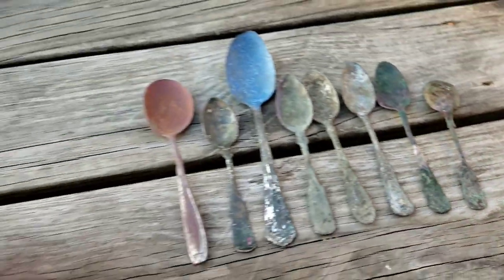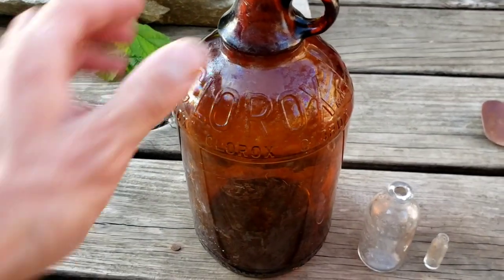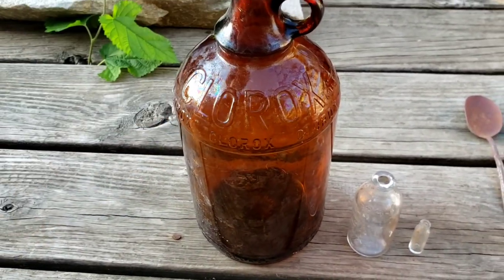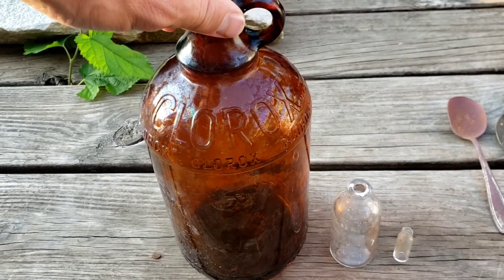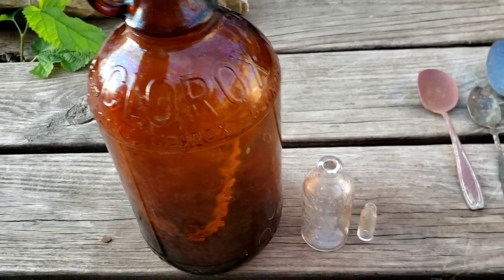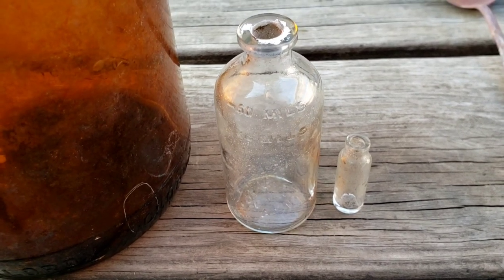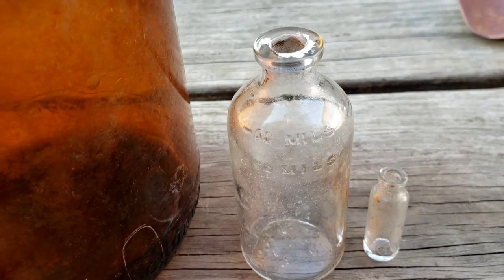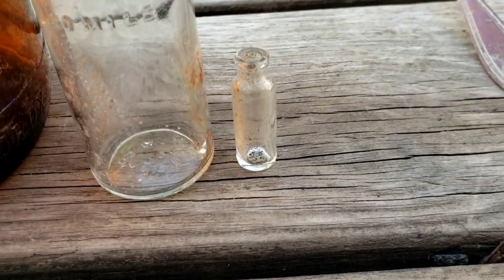And then onto the finds from the hunts. I got a couple of bottles here. I got this old Clorox bottle, and I'm not 100% sure on the age of it, but based on the age of the rest of the stuff in the dump, probably 20s to 50s. And here's the other end of it. I got a serum bottle, probably from some sort of injection. It's got the measurements there, and I got this tiny little medicine bottle as well.